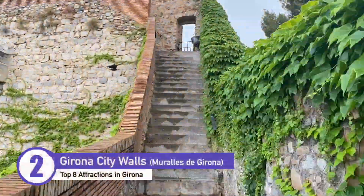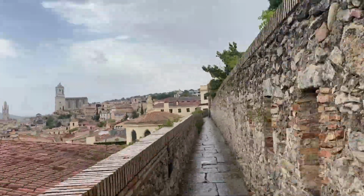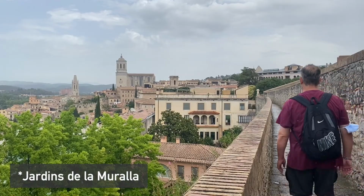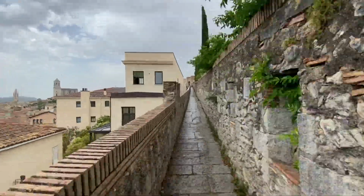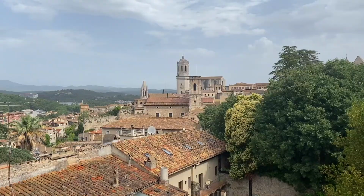Number 2 on our list of things to do in Girona is the city walls. It's a great way of seeing the city from above. You can get on the walls at, I think it's the southern end, walk all the way around the wall, and it takes you out near the cathedral and the Jewish quarter. Although the walls have Roman origins, much of the structure that stands today was built in medieval times. We recommend starting your walk at the southern side of the wall, at the Jardin de la Muralla. You can then walk uninterrupted for about half a mile, leading you out near Girona Cathedral.